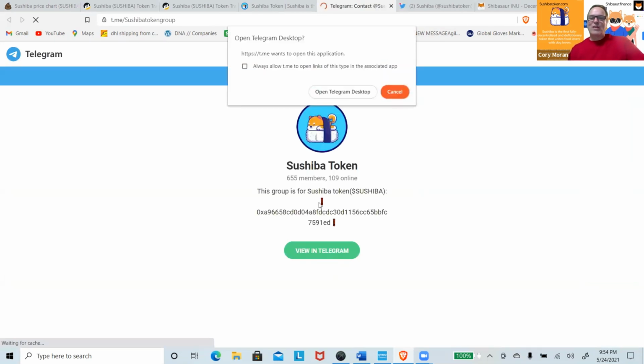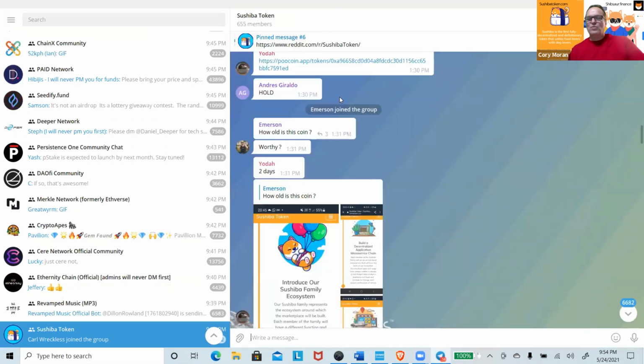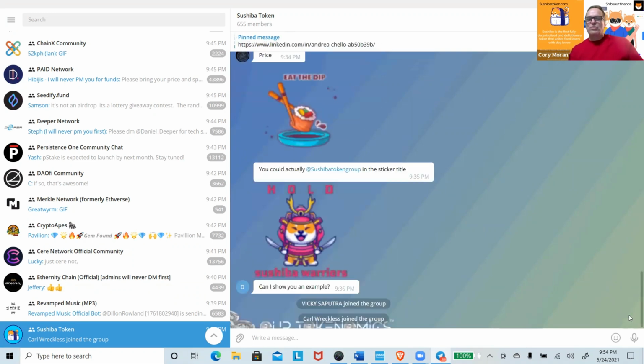So on their Telegram, 655. So pretty consistent with their Twitter page. So they definitely need to spend a little bit more time on that function there. But how old is this coin? Somebody's asking, and I'll show you where on there it shows you the story of why they came up with it, how they created it, that stuff on there.